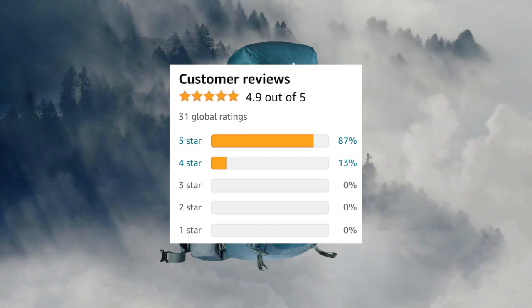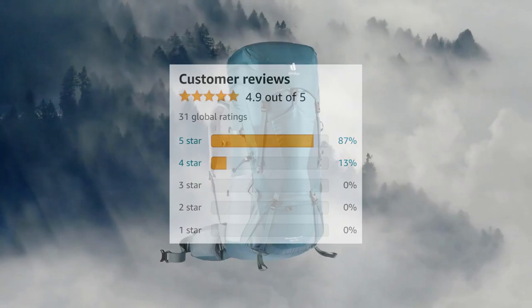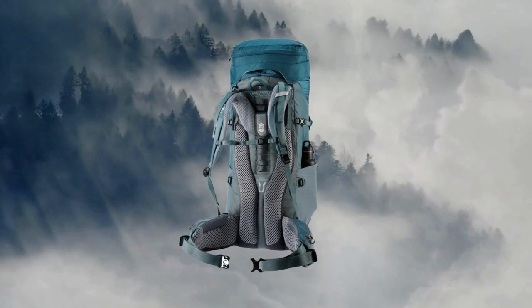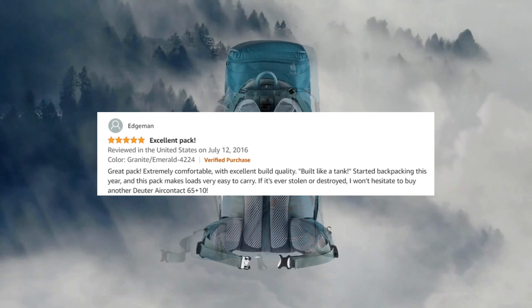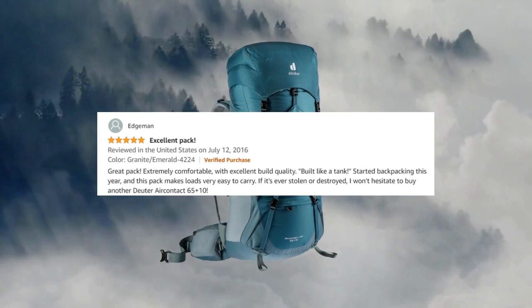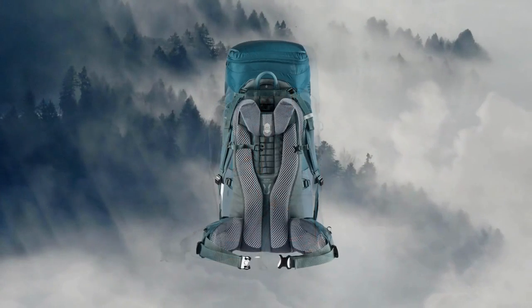With over 30 reviews and 4.9 stars, the Deuter Air Contact 65 is one of the highest rated hiking packs on Amazon. Edgeman on Amazon called it an excellent pack. They wrote, "Great pack, extremely comfortable, with excellent build quality. Built like a tank. Started backpacking this year, and this pack makes loads very easy to carry."